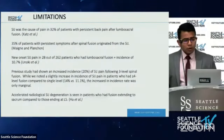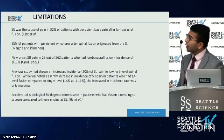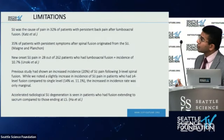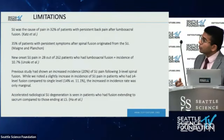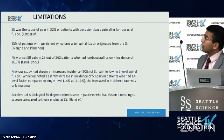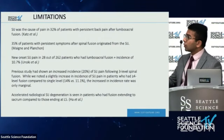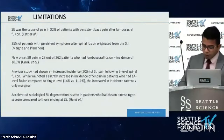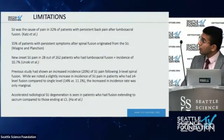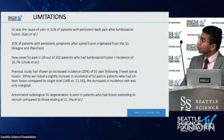So there are some limitations here, but I want to look at some of the data presented in the references. SI joint was a cause of pain in 32% of patients with persistent back pain after lumbosacral surgery. Not sure if these patients were measured pre-op, they used a criteria for SI joint pain there, so I'm not quite sure about that, but still, 32% of patients had back pain after their lumbosacral surgery.